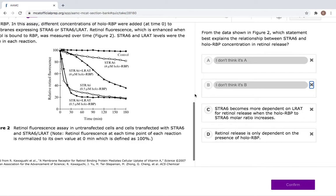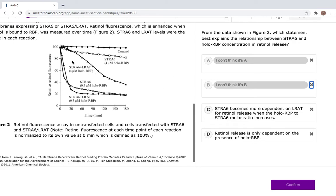Get out of here. STRA6 becomes more dependent on LRAT for retinal release when the hollow RBP to STRA6 molar ratio increases. We're not talking about LRAT here. Okay, so let's look at LRAT. Here's STRA6 and LRAT with 4 micromolar concentration. And here's STRA6 and LRAT with 0.5 micromolar concentration.